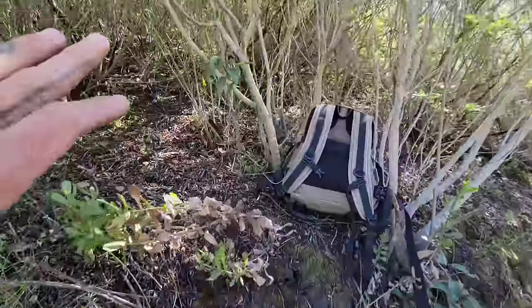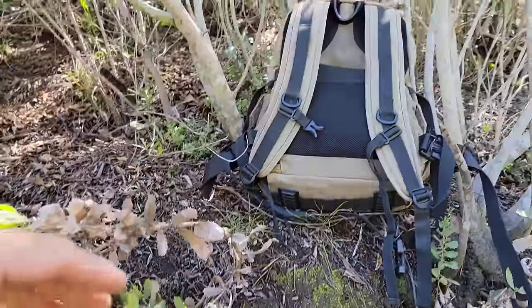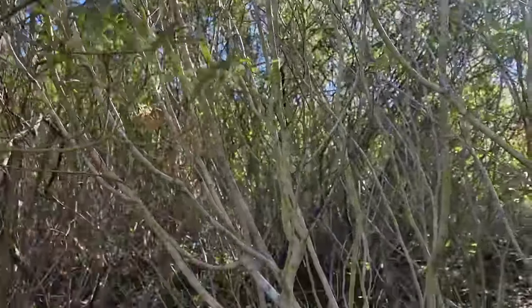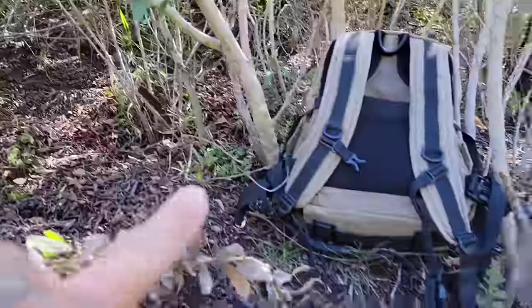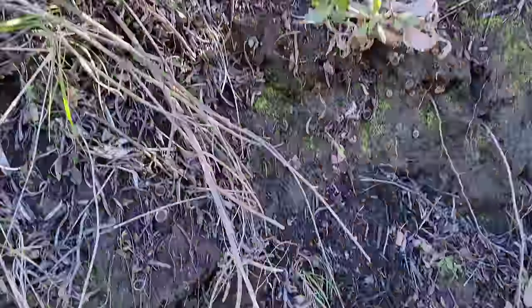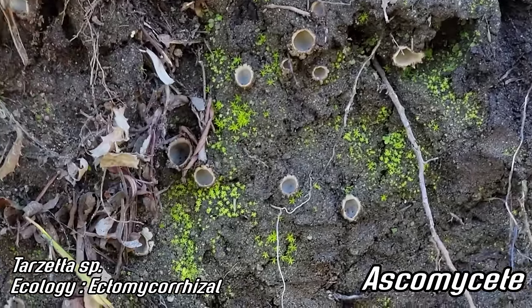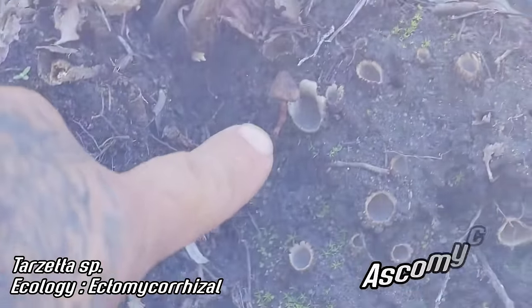Oh, so this is cool, because we've got two mushrooms here. One is ectomycorrhizal, almost certainly with the Ornithostaphylos, though you do have Malosma laurina too. But I don't know if Anacardiaceae is ectomycorrhizal. I think it's mostly Ornithostaphylos that's serving as the host for this little cup fungus here. And this is a Tarzetta. And then you've also got that Panaeolus right there.